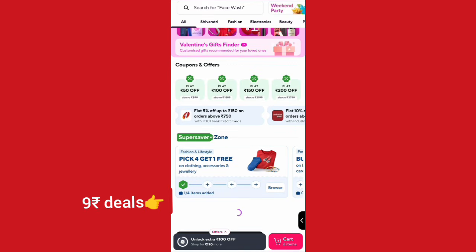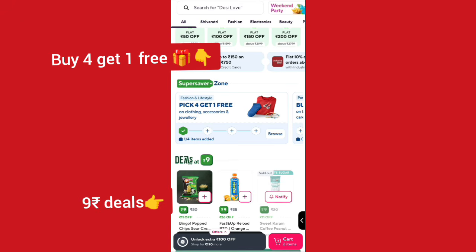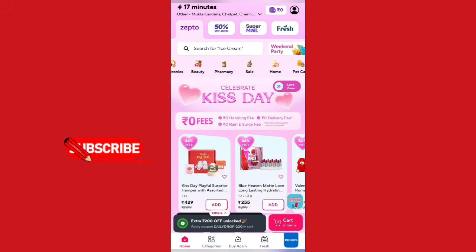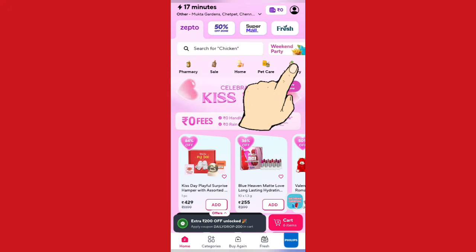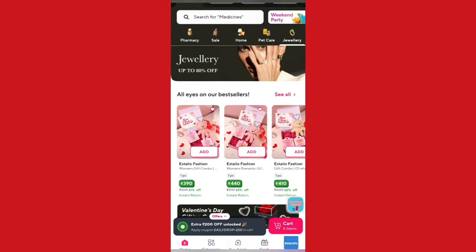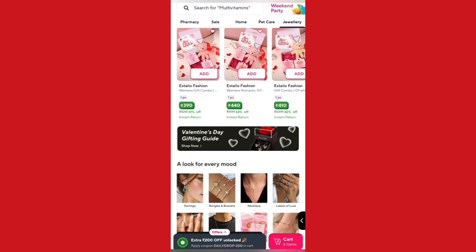Once you go to Zepto, you have buy 4 get 1 free store available, along with 9 rupee deals as shown on the video. You can check out. If you want, you can add them to cart. They have 9 rupee products. Now go to jewelry as shown in the video. Once you go there, you have jewelry at 80% off.